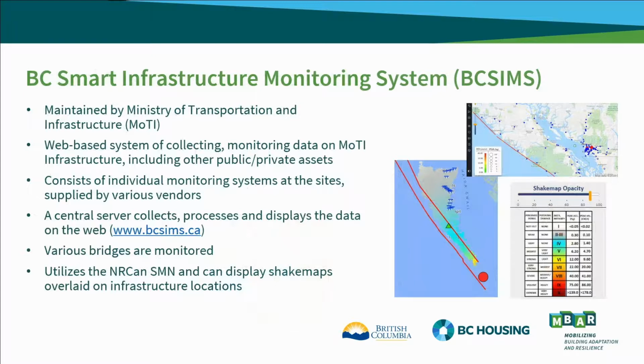Ministry of Transportation and Infrastructure has a system, BC SIMS. They collect data from instruments on their bridges and other infrastructure, and they can produce what are called shake maps. And you'll see on the right an illustration of Haida Gwaii, the large red dot being the epicenter, and again, then the colors showing the intensity of the strong shaking to automatically alert people in BC of where the earthquake occurred and the level of intensity and how, nearby to that epicenter. Is your building in that area?